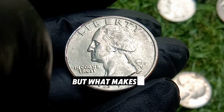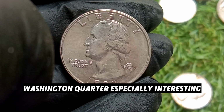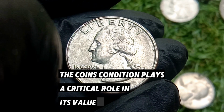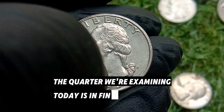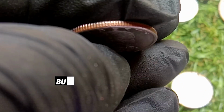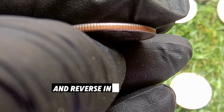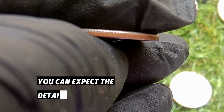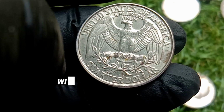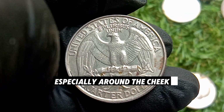But what makes the 1993p Washington quarter especially interesting? For one, the coin's condition plays a critical role in its value. The quarter we're examining today is in fine condition, which means that the coin shows moderate wear but retains the essential details of both the obverse and reverse. In fine condition, you can expect the details of George Washington's bust to still be fairly well defined, with some noticeable wear on the highest points, especially around the cheek and the hairline.